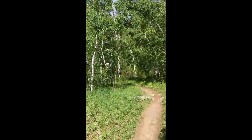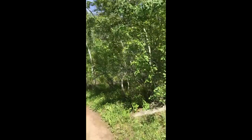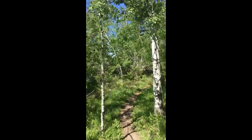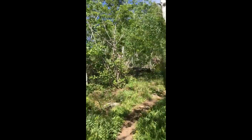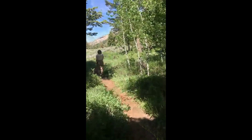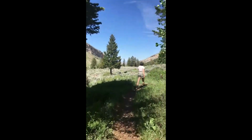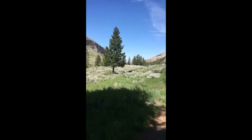And we're getting more dense vegetation as we continue because we're getting closer to the river, to the Popo Agie River. You can hear it in the background, in addition to the dog panting. As we come out of the trees on this trail at the bottom of the moraine, it kind of opens up to a little sagebrush meadow.